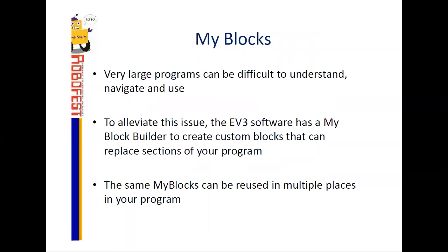All right, next we're going to talk about My Blocks. My Blocks are very useful because some programs can get very large and very difficult to understand. To alleviate the issue, the EV3 software has a MyBlock builder to create custom blocks that replace sections of your program. The same MyBlocks can be reused in multiple places in your program, and they can actually be copied from one program to another if you want.